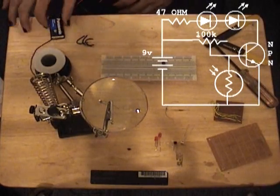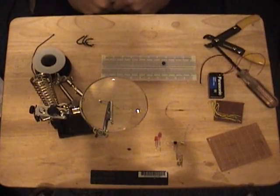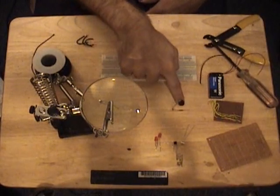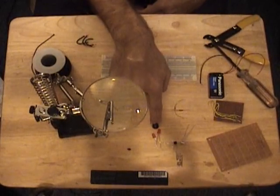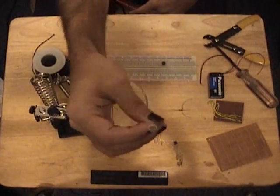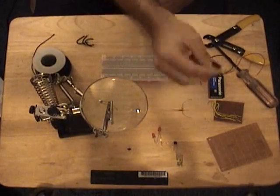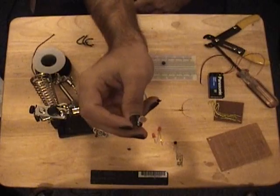Some of the parts that we're going to need, of course, is a power supply, which I'll be using a 9-volt regular household battery. A resistor that is calculated for a couple of LEDs. I believe this is a 47 ohm resistor, and these are 2 standard red LEDs. We're going to need a photocell right here. I've also got one under here in the magnifying lens. They come in different shapes, different sizes, different forms, but this is their general idea of what they look like.